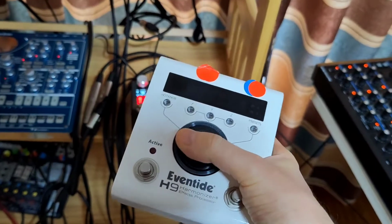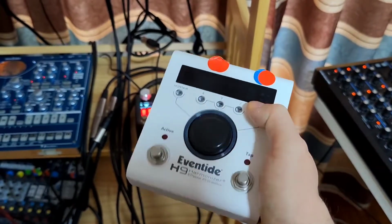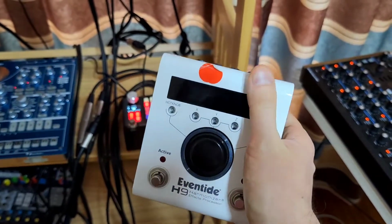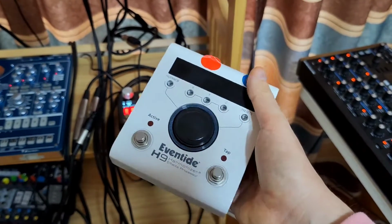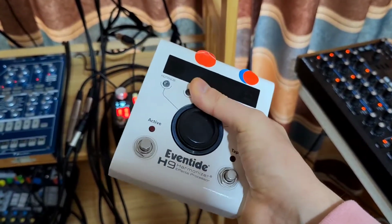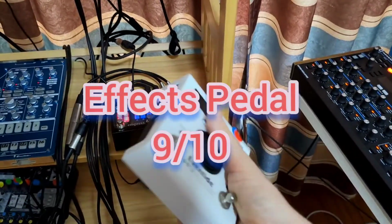If you just wanted to buy a single effects pedal with lots of effects built into it, then you wouldn't go wrong with this. I think it gets a bit more complicated when you introduce the iPad or the iOS program for it and start programming your own presets. But as an effects pedal, heck yeah, it does what it does. 9 out of 10.